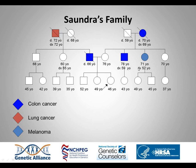Sandra's mother's younger sister, so Sandra's aunt, is 71 and had melanoma, skin cancer, at 52. And there's another aunt who's 70 and never had any cancer. These aunts and uncles all have children, but none of these children, none of Sandra's cousins, have been diagnosed with cancer. Sandra's maternal grandmother died at 70 from colon cancer, diagnosed at 69, and her maternal grandpa died at 59 from a heart attack.